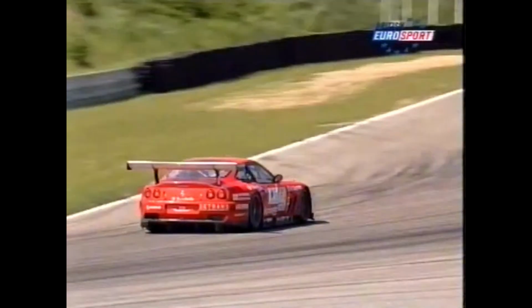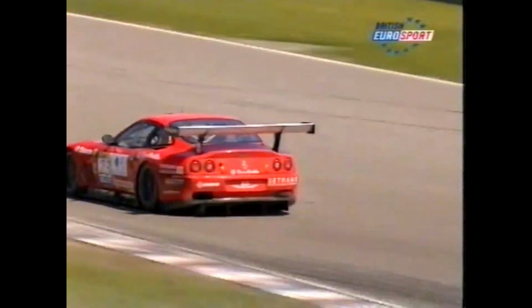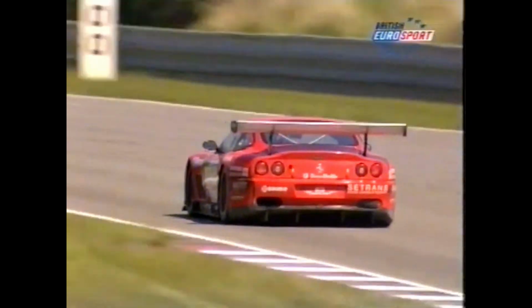Just ahead of that little battle, we saw the number 6, the blue Lister Storm of Bobby Verdenreau and Marco Zadra, and again, quietly and conservatively, keeping themselves out of danger and out of drama, and in 6th position. So another good point-scoring run for them. So it's Ferrari, Lister, Ferrari, Lister, Ferrari, Lister.